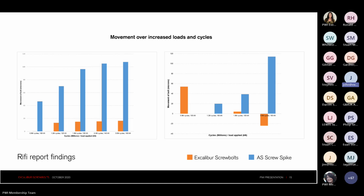So getting back to what you're looking at, the blue bars represent the AS screw spike. So we've run 600,000 cycles, and we call this the running embedding down period. That allows everything that is going to move about to settle down and take its position, basically. So at this point, we can see that the blue bar, which is the AS screw spike, has started to unscrew, and it's made about 45 microns. But there's no orange. The orange represents the Excaliburs. So the Excalibur did nothing. It stayed where it was tightened to.